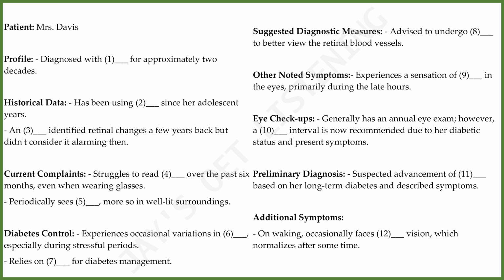Have you noticed any changes in your vision recently, such as blurry vision, seeing spots, or perhaps difficulty in recognizing colors? Yes, in the last 6 months, I've had some difficulty reading small print, even with my glasses on. Occasionally, I also see some floaters and dark spots, especially in brightly lit areas. Those symptoms can be associated with retinopathy. With your history of diabetes, the blood vessels in the retina can become damaged and leak fluid or bleed, leading to these visual disturbances. Have you been managing your diabetes well?